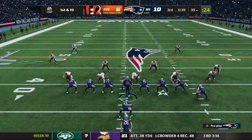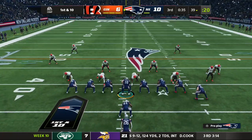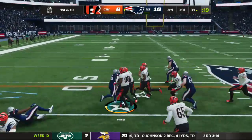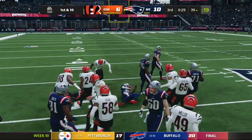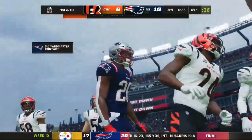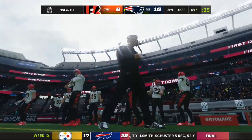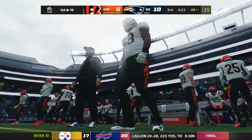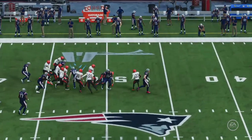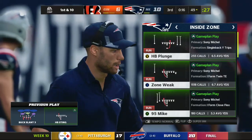So from the 39 now, they'll come up on a first and 10. A give. This is Michel. And he'll be taken down, but not before he gets into enemy territory. It's been an excellent day for him running the football, no doubt, as he continues to soar well past 100 yards. Yeah, it almost feels like he can just grab his briefcase and head home after putting in a full day's work at the office, doesn't it?